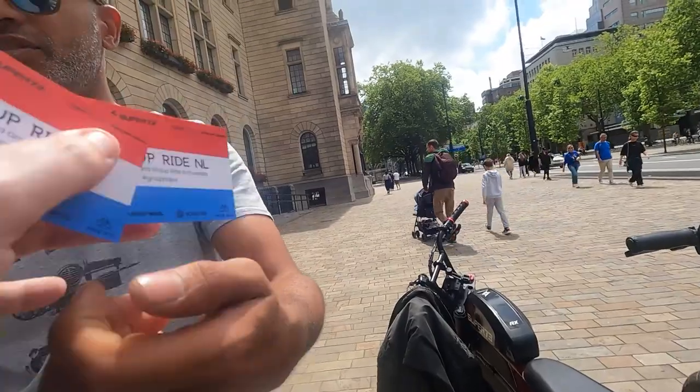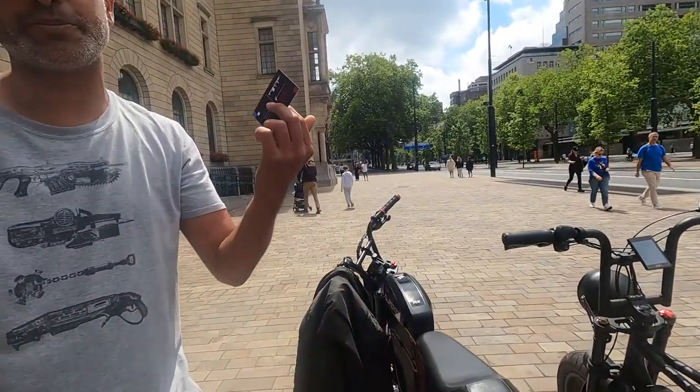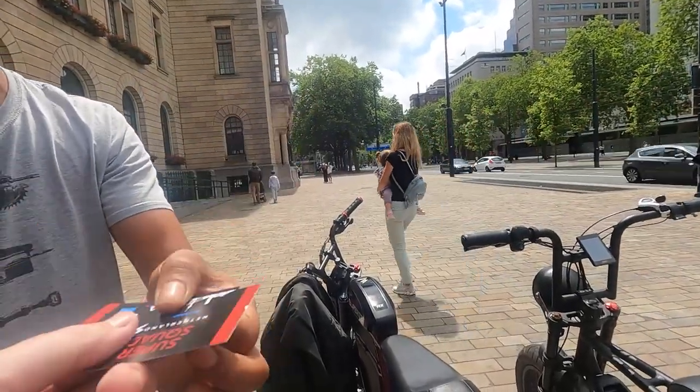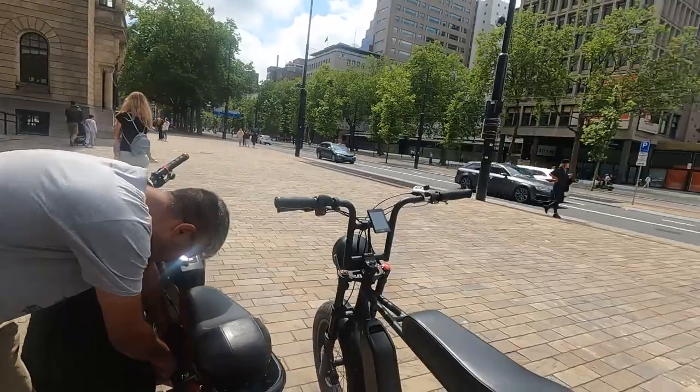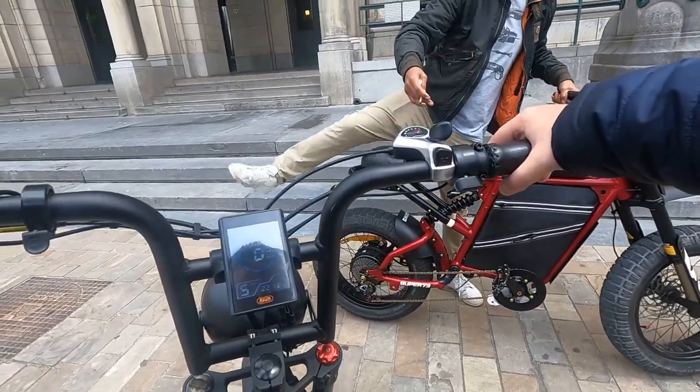Group ride and our cards. Yep. Obviously, if it's an e-bike that isn't a Super 73, give them this, so they'll find information about this. And if you see another Super 73, I will give them these, because then they'll find out about that as well. What about the guy that we both saw? Is he coming? Yes. Hey, you want to lead on towards your place?